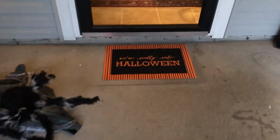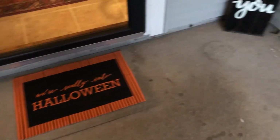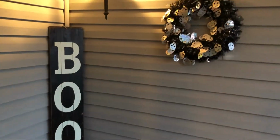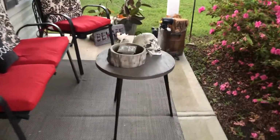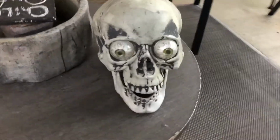My jumping spider came from Spirit Halloween. That right there also came from Target Dollar Spot. And then up here, my Boo to You came from Hobby Lobby. And I think that wreath also came from At Home. My ghosts I got a million years ago, and I cannot for the life of me remember where. And I want to say that this little guy, he came from Target.